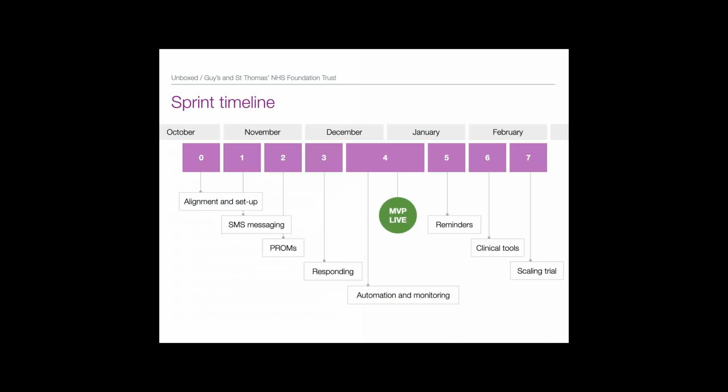Features of the new service were prioritized based on effort, value, risk, and uncertainty, and delivered iteratively throughout these 7 sprints. With our first 5 patients being onboarded at that point at MVP Live, we had 5 patients actually start using the system at that point. The reason Sprint 4 is stretched like that is because of the Christmas period.